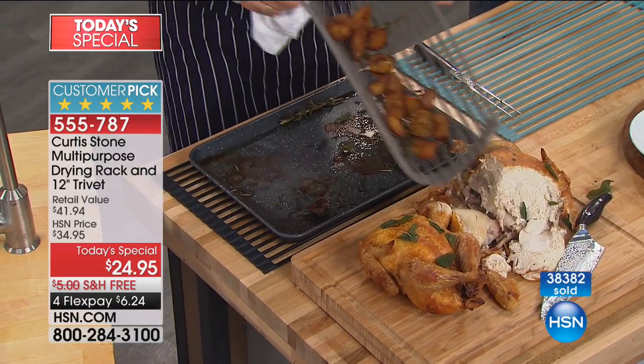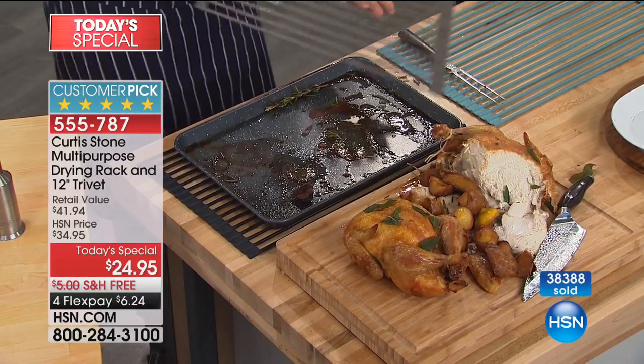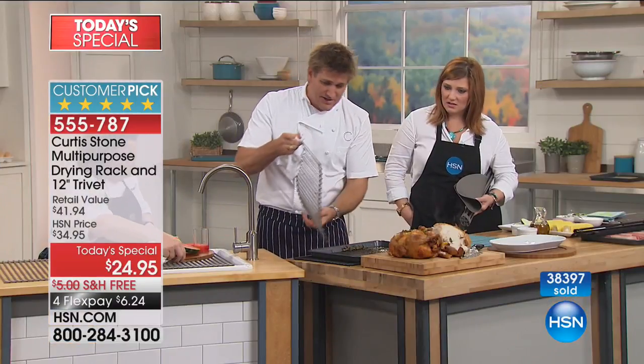You can just pick it up like that, and you can go ahead and pour your vegetables off it. Now, I'm handling this straight out of the oven. It's still hot, by the way.